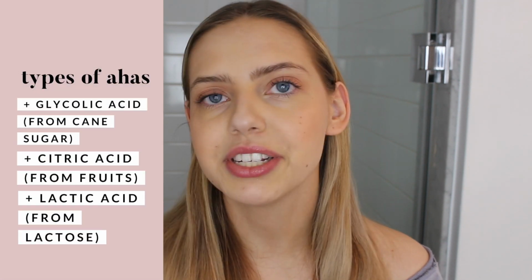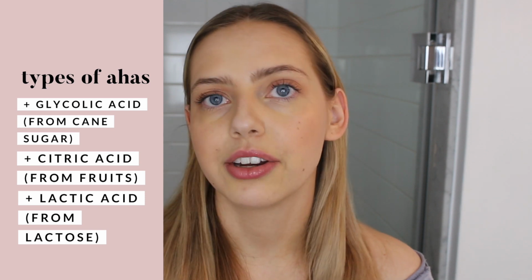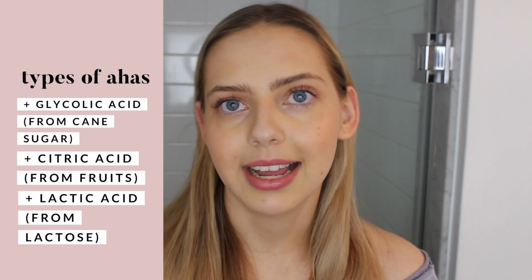AHAs you'll find on the ingredient label as glycolic acid, which is extracted from cane sugar. You'll see citric acid, which is usually extracted from different types of fruits. And you'll also see lactic acid, which is obviously extracted from lactose.